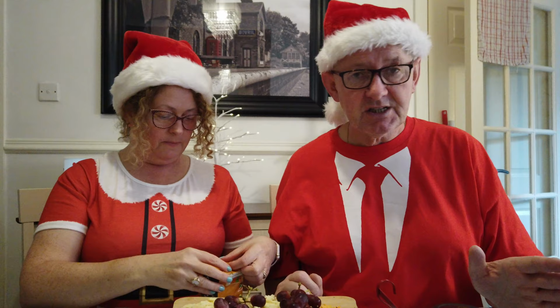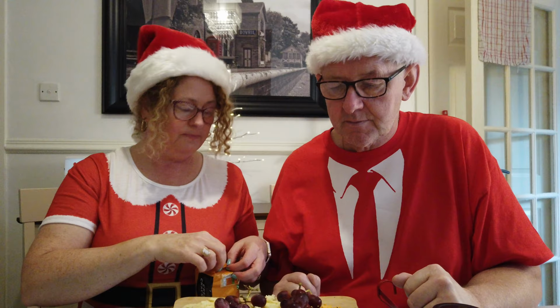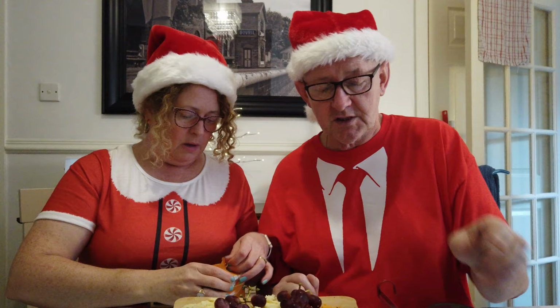Aldi's cheese, delicious. Absolutely gorgeous, that. Save your money. Especially Selected crackers. Don't bother buying them. Save your money and buy the cheese and these cream crackers and them cheddars. We'll let you know what these are like. You might want to get them.